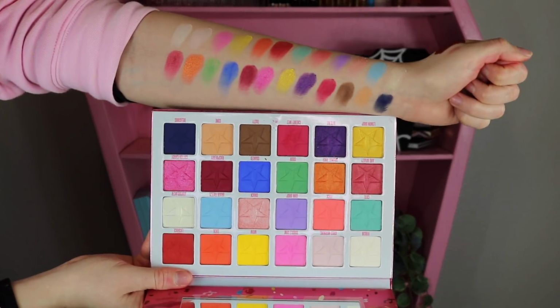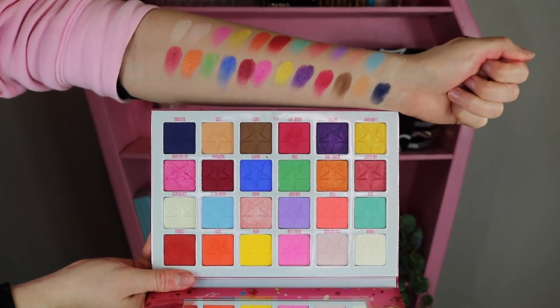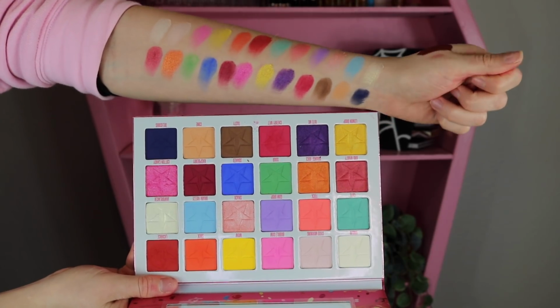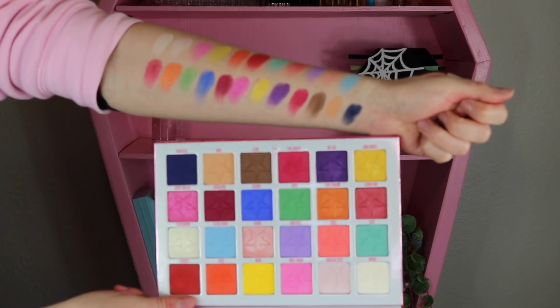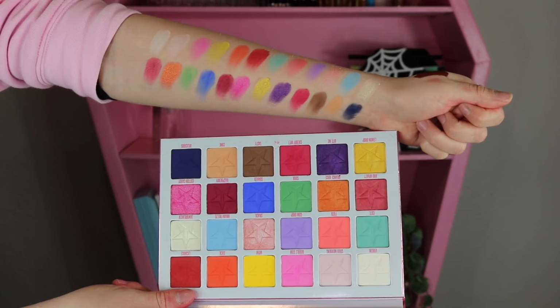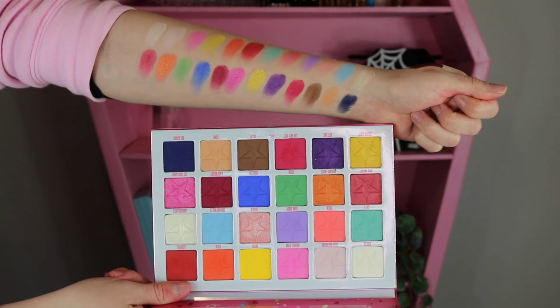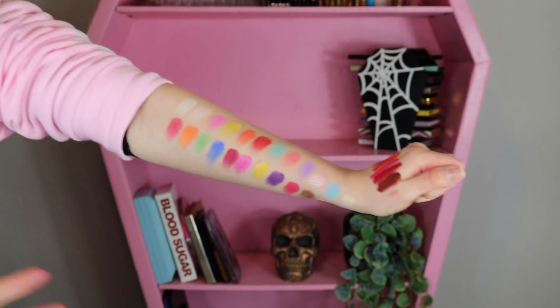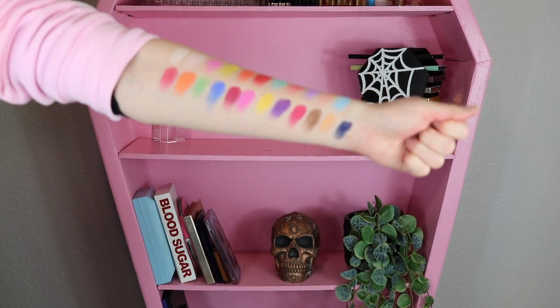I managed to swatch the entire palette out on my arm. Woohoo! But man, is that colorful. So there's 24 shades in this palette, and we've got some mattes, shimmers, metallics, and pressed pigments. I need to wash my arm real quick because I don't want that going everywhere. Although look at how fun and colorful my arm is. This is gonna be a really fun little palette to experiment with. There are so many colors in there.